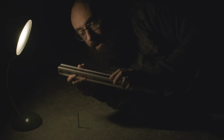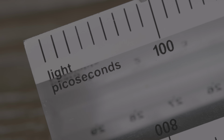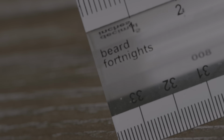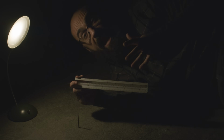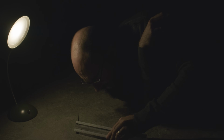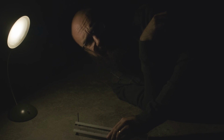Pretty cool. Now, this ruler allows you to measure lengths of things in light picoseconds, sound microseconds, microEverests, that's 1/1,000,000th the height of Everest, beard fortnights, decimal inches, and of course, good old centimeters. Now, if you asked me, hey, Mike, why is the shadow of the nail 4.5 centimeters long? Well, I would say, who's Mike?